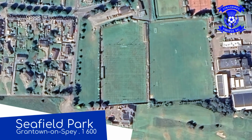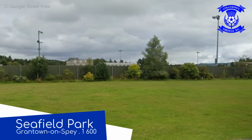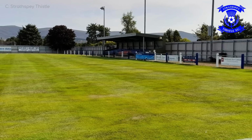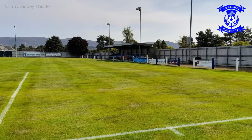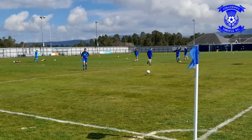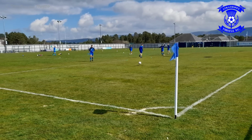Seafield Park, Strathspey Thistle. Seafield Park is not by the sea, but it is still situated in a beautiful spot, overlooked by some heavily wooded hills, which is just as good. And you don't have to worry about seagulls stealing your chips. Actually, I don't know. It's only 36 kilometers away from the sea. Perhaps if they are especially good chips, the seagulls might make the journey.